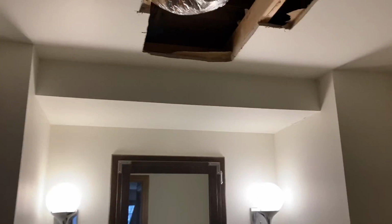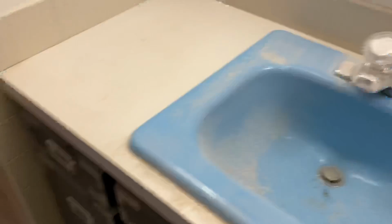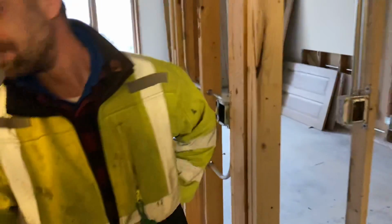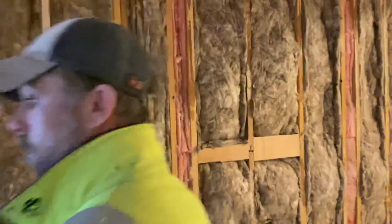Here's an additional bathroom. It looks like you've put in an exhaust fan. Correct, every bathroom gets one. This bathroom has a blue toilet. Closets are everywhere, very spacious. There's insulation and fire caulking, all done.